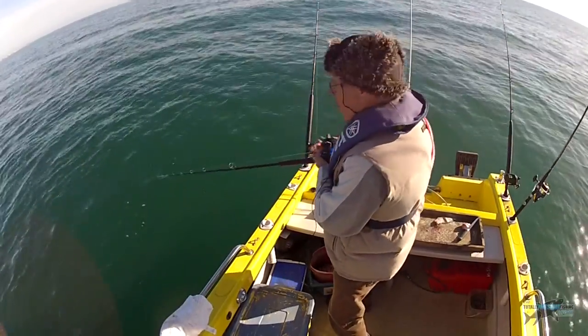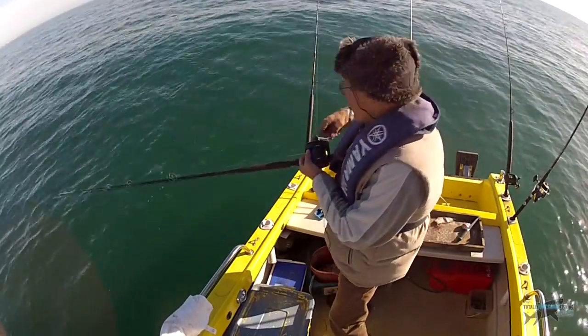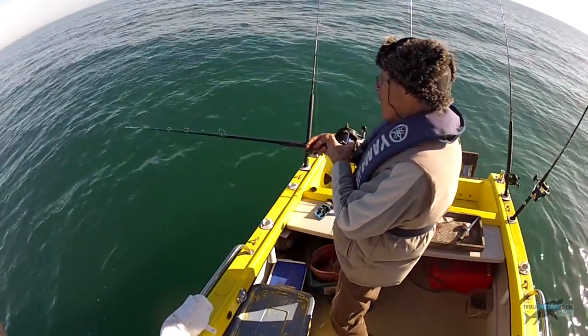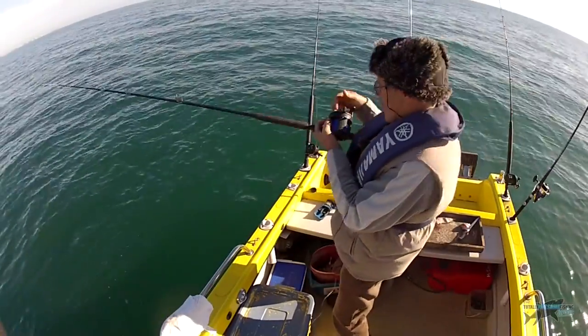Gonna creep up on him slowly. Yeah, I don't feel anything. But listen, the tide's just started to move, and I've swung right round the other way. No, he's dropped it. Maybe it was just a doggy.